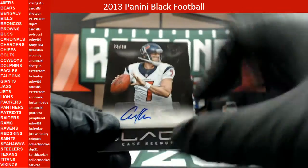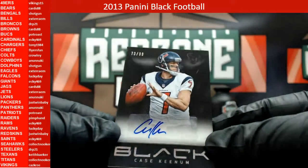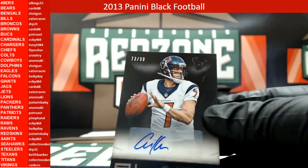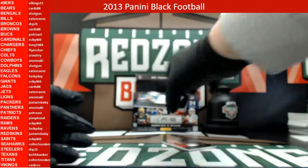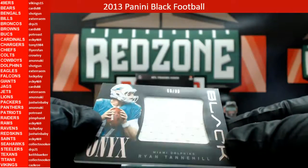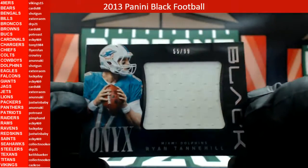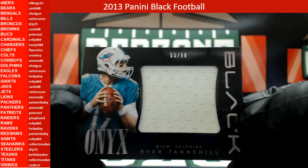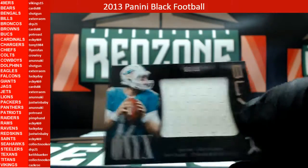After that, we're going to have a Case Keenum autograph for the Texans. That's out of 99. Texans are getting a lot of, as far as quantity goes, a lot of hits. Alright, first he had a Shadow Box Jersey Auto. Now he's going to have a Ryan Tannehill Big Name Onyx Material, 55 out of 99, heading out to Shotgun and the Dolphins.